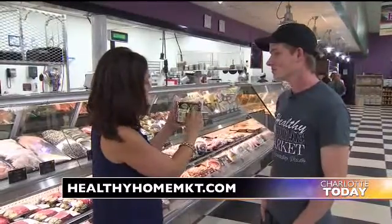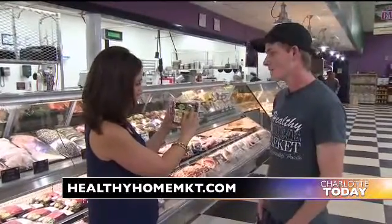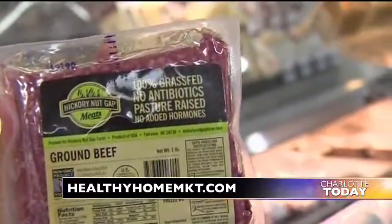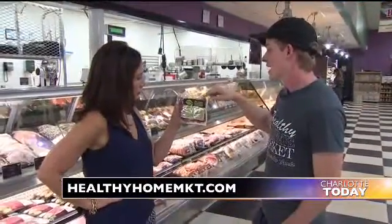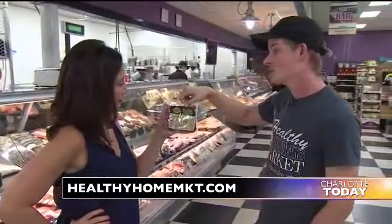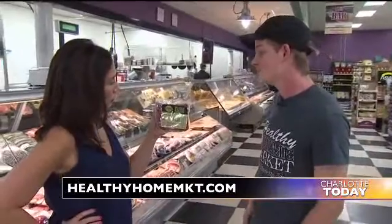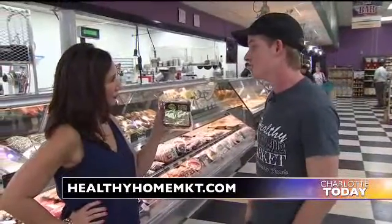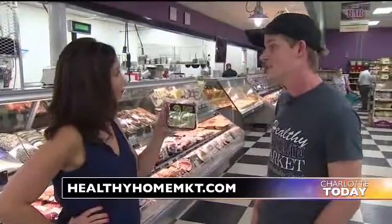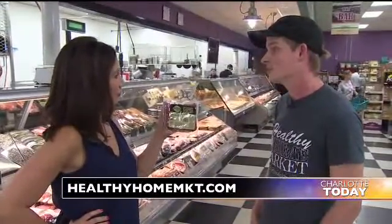I noticed that this beef says grass-fed, 100% grass-fed. That is a bonus for some folks. A lot of people these days are very concerned about the GMO feed being given to livestock. And so to make sure that you're avoiding that, you want to go with something labeled 100% grass-fed or grass-finished. Because believe it or not, they can actually get away with calling it grass-fed if they feed it grass for the majority of its life, but then finish it, fatten it up on corn for the last couple months.